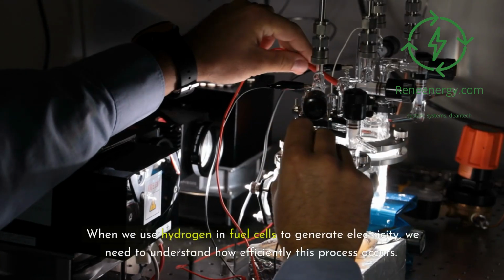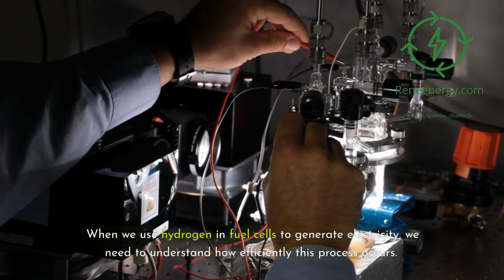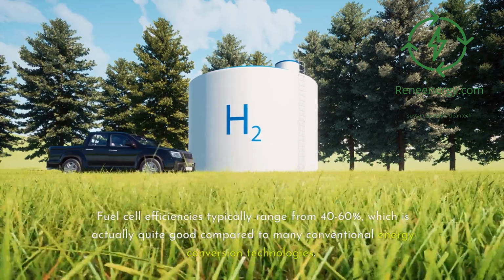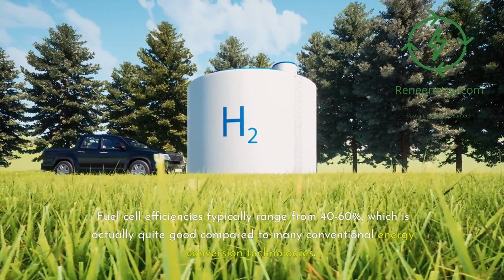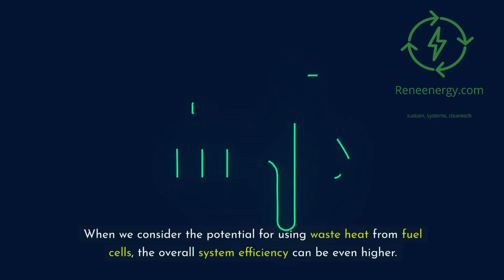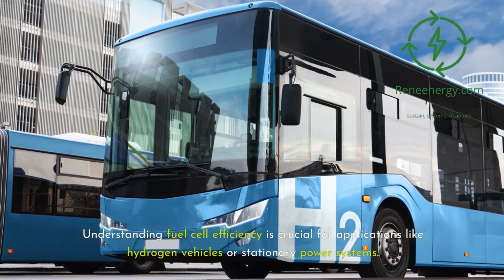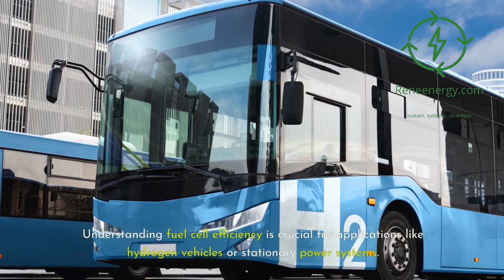When we use hydrogen in fuel cells to generate electricity, we need to understand how efficiently this process occurs. This efficiency affects the overall usefulness of hydrogen as an energy carrier. Fuel cell efficiencies typically range from 40 to 60%, which is actually quite good compared to many conventional energy conversion technologies. When we consider the potential for using waste heat from fuel cells, the overall system efficiency can be even higher. Understanding fuel cell efficiency is crucial for applications like hydrogen vehicles or stationary power systems.